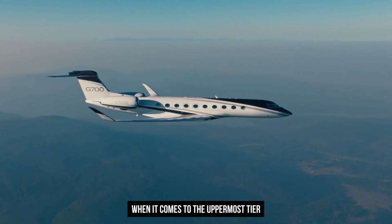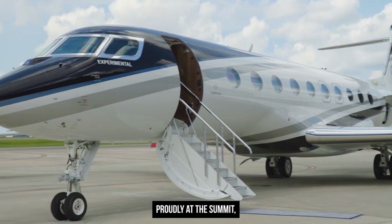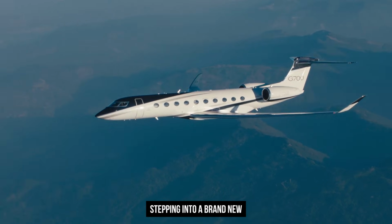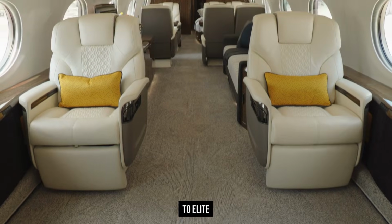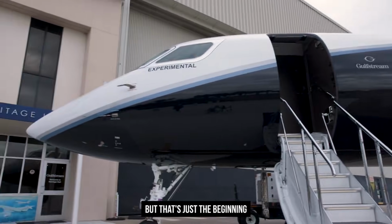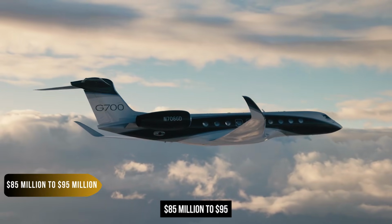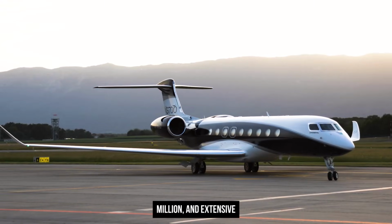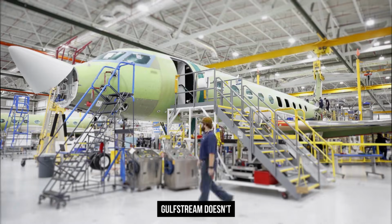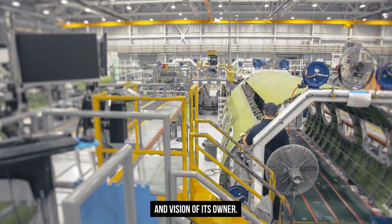When it comes to the uppermost tier of private aviation, the Gulfstream G700 stands proudly at the summit. With a base price hovering around $78 million to $80 million, stepping into a brand new G700 is a commitment to elite engineering, bespoke luxury, and world-spanning performance. But that's just the beginning. With customization options, that price can easily reach $85 million to $95 million, and extensive luxury features can exceed $100 million. Gulfstream doesn't mass-produce jets. They handcraft each one to reflect the exact lifestyle and vision of its owner.